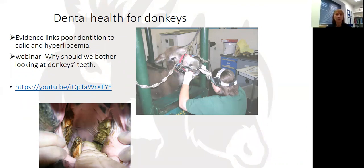Just from a very simple point of view, your annual dental visit will help prevent colic and hyperlipemia. Both of those are really expensive conditions to treat if you call a vet, and really not very nice for the donkey's welfare. If you get the donkey's teeth looked at preventively, we will avoid those conditions.